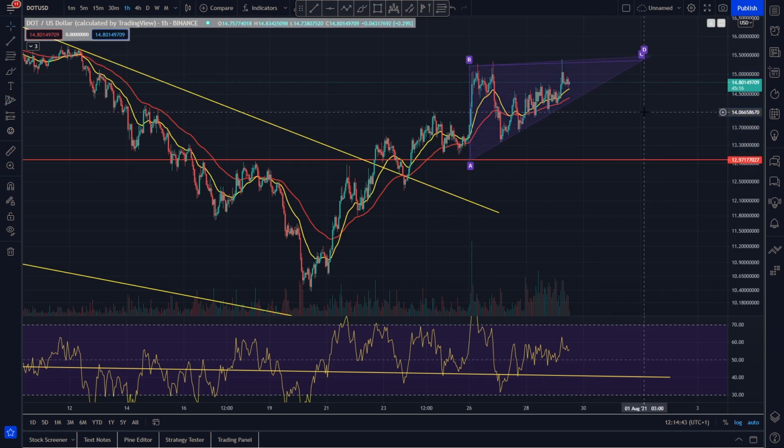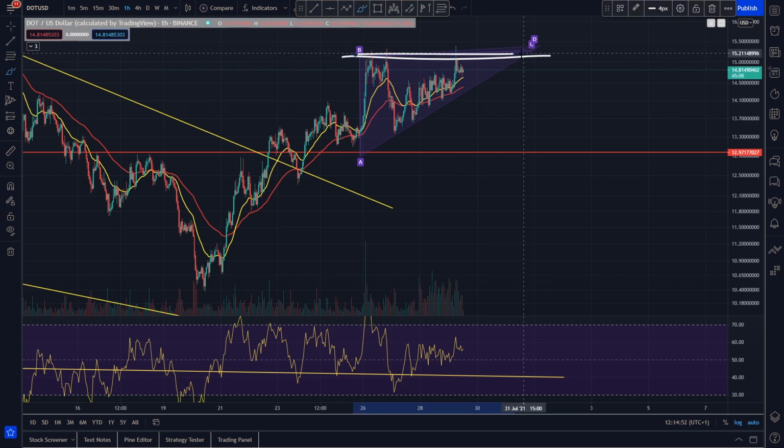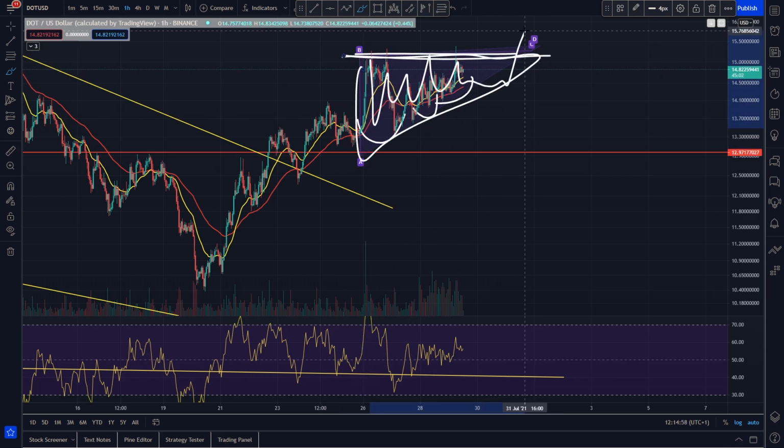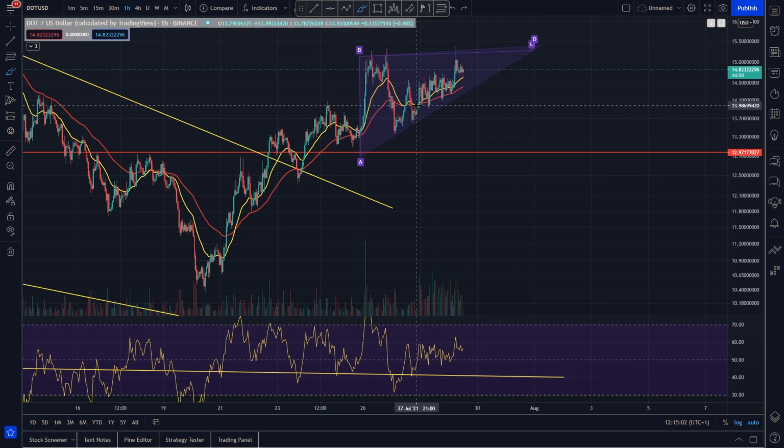Where we're potentially forming something like this, right? We've got a triangle, we're coiling to the upside, making higher highs but the same lower lows all the time. So we're caught in this triangle formation, and this is actually a bullish continuation pattern. Basically it means that the price action wants to keep going up, but it's just getting caught at that resistance.